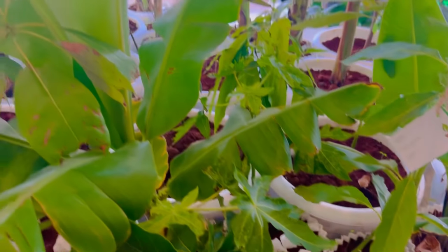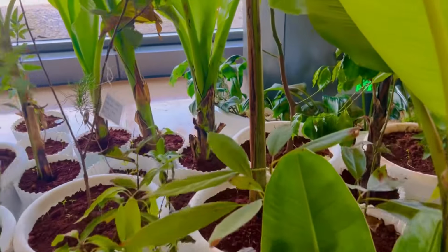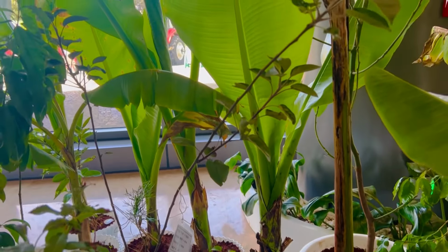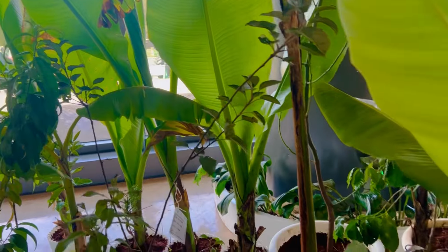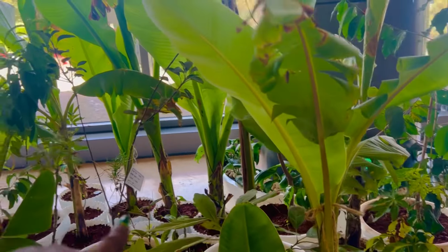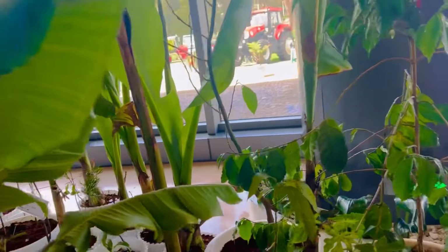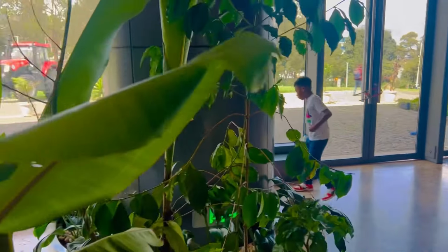Let's see, what else do we see over here? That is an apple tree. An apple tree. That kind of thin looking one. What do you mean? Apple tree. In the middle, right there. Apple. Oh, I see it. What else do we have? I think these are all mango.